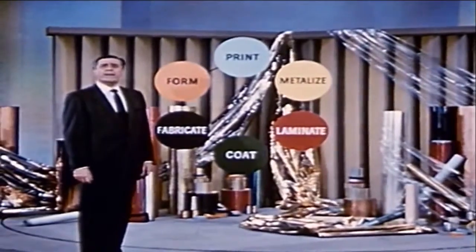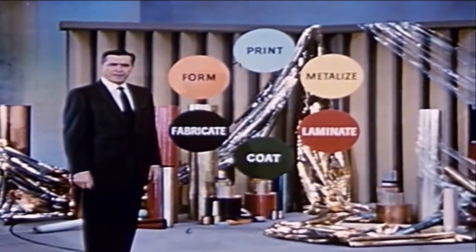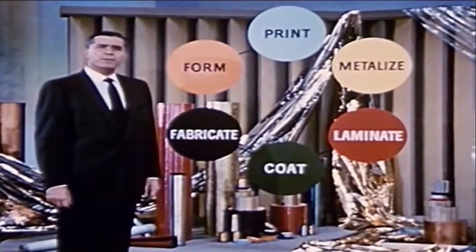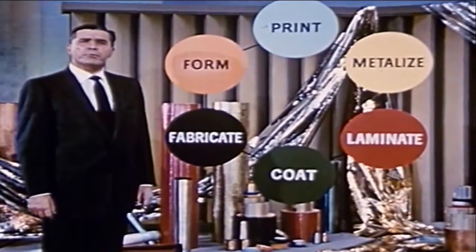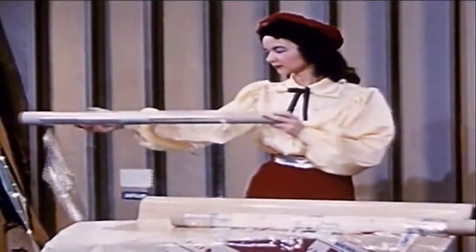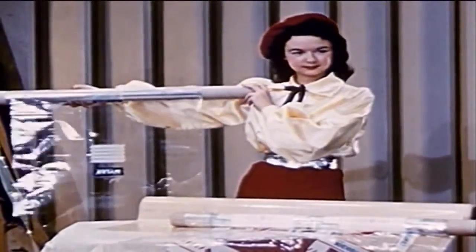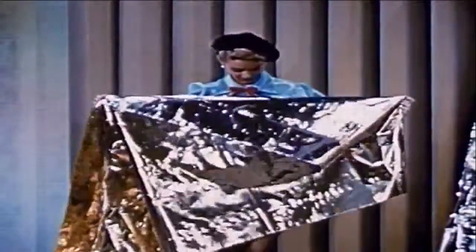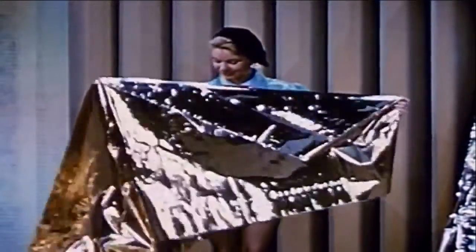Let's have some more facts about this polyester film. Because of its remarkable versatility, it can be used to obtain effects that are both beautiful and practical. It prints beautifully. It can be metallized.